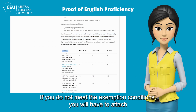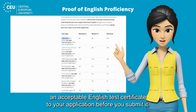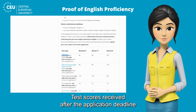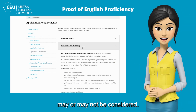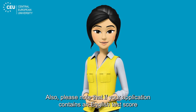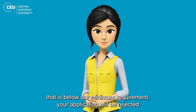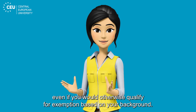If you do not meet the exemption conditions, you will have to attach an acceptable English certificate to your application before you submit it. Test scores received after the application deadline may or may not be considered. Also, please note that if your application contains an English test score that is below our minimum requirement, your application will be rejected even if you would otherwise qualify for an exemption based on your background.